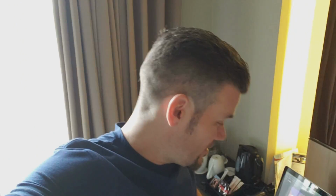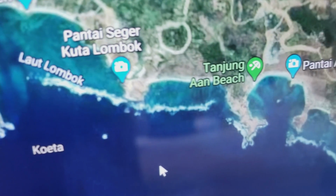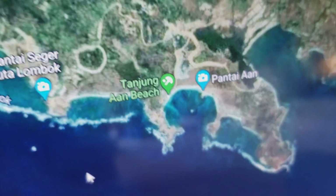It's a new day. It's day 3 in Lombok. We got a long ride today to Kuta Lombok, where all the empty beaches are. Alright, first destination goal is Pantai An. Okay, first order of business before we leave, I have to book the last night here. And then we're off to explore beaches unknown.